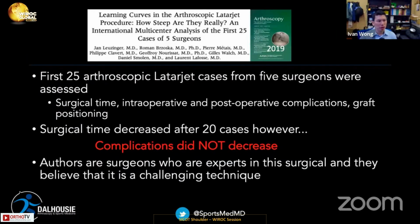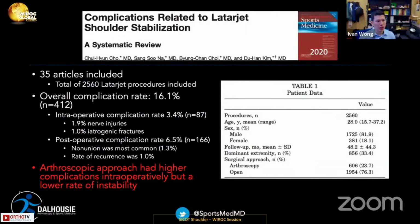But the problem we found was that even though we get better at this, our complication rates did not. He found the same thing. So this is Laurent Lafosse's learning curve paper in 2019 showing that his first 25 cases improved over 5 different surgeons as you learn how to do this. Surgical time improved. However, complication rates did not decrease, and that is the risk of doing something like this. So no question now in 2020, with arthroscopic Latarjet, you can have a better rate of instability afterwards. You can reduce those things, but there is a higher rate of intraoperative complications. So you have to be technically good at something like this.